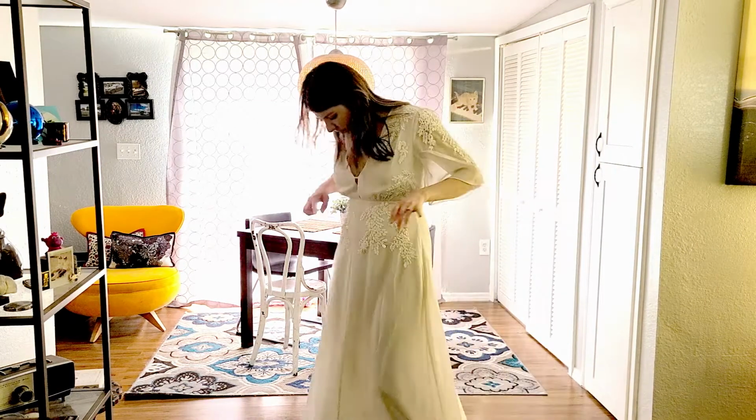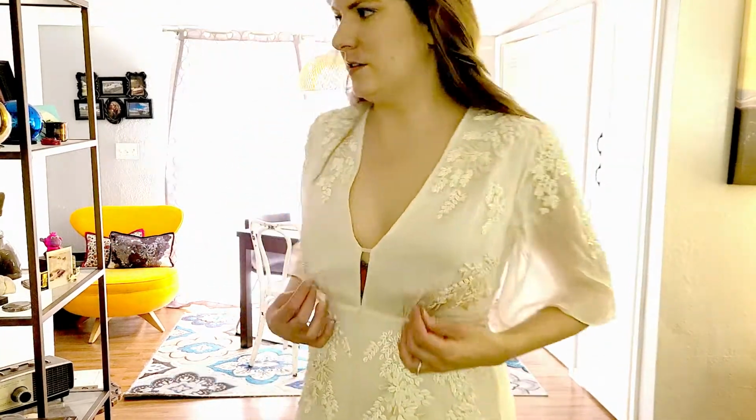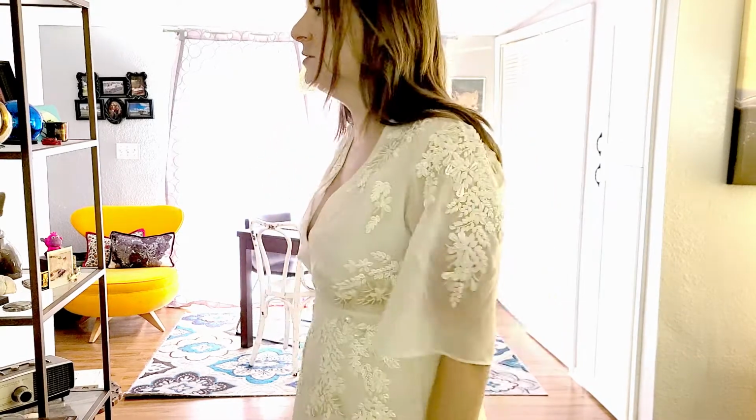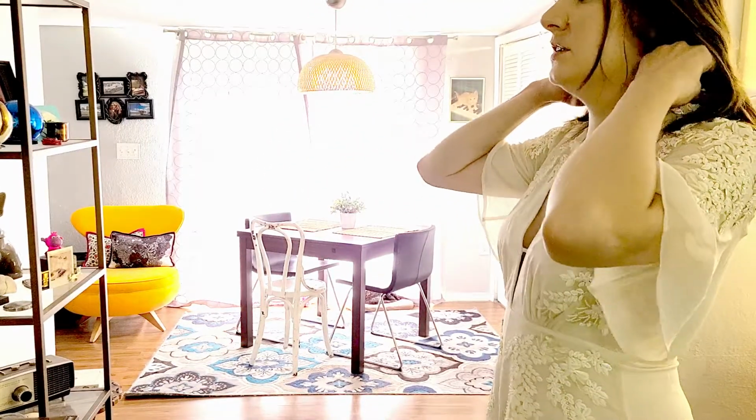A little shorter. There is a beaded piece coming undone right here. But I'm wondering, does this look weird, how it's poofy right here, right below my boobs? I mean, I'd have to get a different bra and everything. Oh, maybe that could be an easy fix.